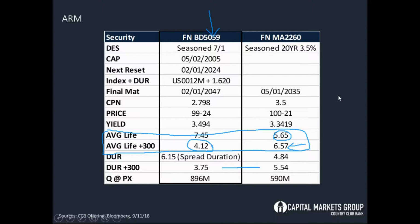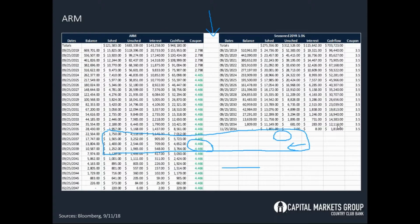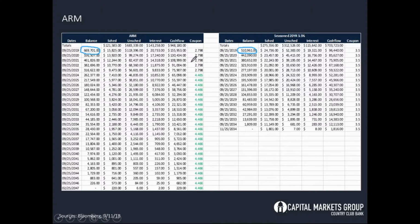Now, to really put this in perspective, we'd like to go through just the specific cash flow differences between the two products. This is an ARM over here on the left side of the screen and a seasoned 20-year 3.5 pool over here on the right side. As you can see, we're starting out with very similar current face on both the ARM and the mortgage-backed product. Both have similar coupons, 2.79 on the ARM for the first 4 years and 3.5 over here on this pool.